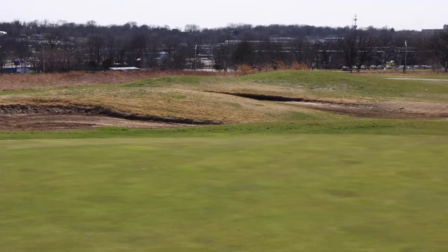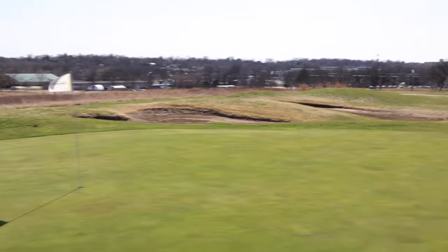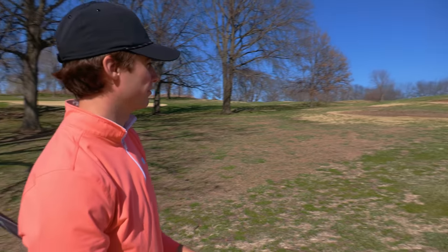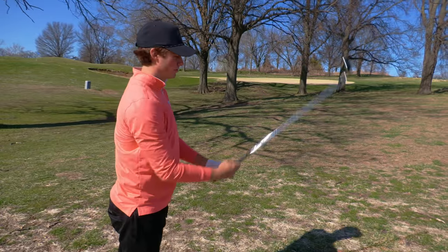You on? Yeah, I think I'm on the right side of the green there. I should have an eagle putt. Garrett is perfect. Yeah, I'm going with a wedge. I think I got about 135, so I've got the attack wedge. Let's go.